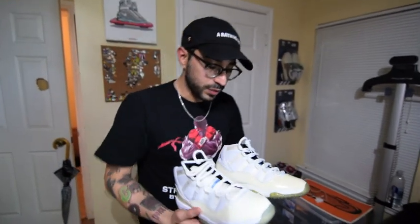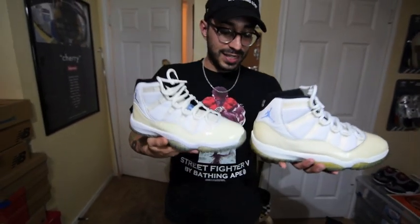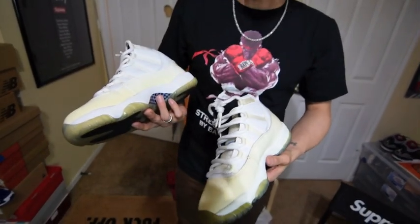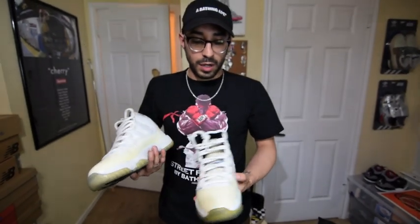And show you again how much I enjoy it. Here's some Jordan 11s, Columbias. As you can tell, they're not exactly the same, and that's because this is the original 1996 version, and this is the 2000 or 2001 pair. Now, as you can tell, the patent leather on both of them has already started to yellow, which I do not mind. Again, it just reminds me of how old they are. I did have both pairs.